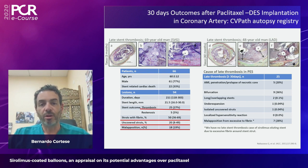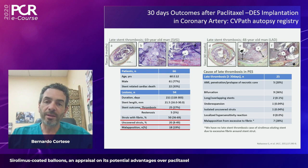However, all of us know and remember the Taxus stent and what happened to the first patients who were treated by means of bare metal stent after drug-coated balloon, Paclitaxel-coated balloon use in the coronary and peripheral artery.